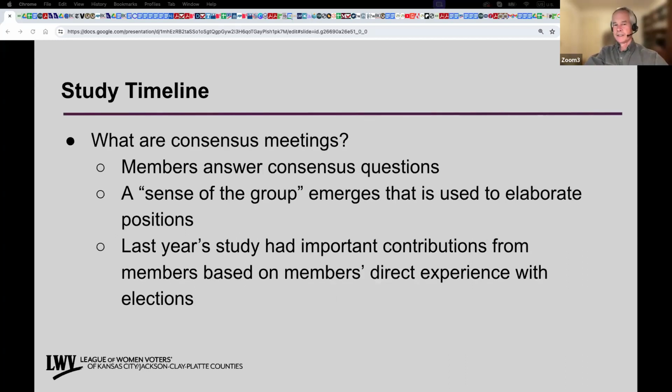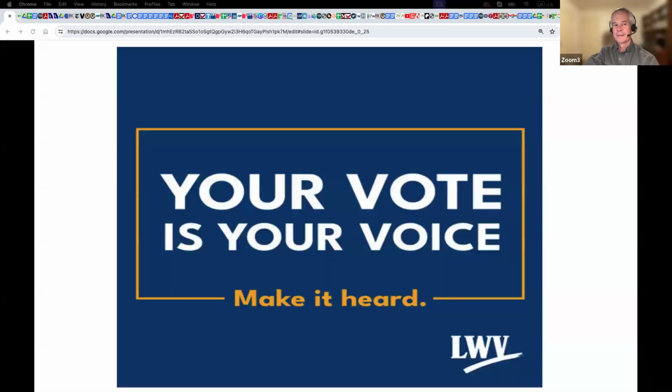So what are consensus meetings? At these meetings, members discuss and answer consensus questions. From the discussion, a sense of the group emerges that is used to elaborate positions. Last year's study had important contributions from members based on members' direct experience with elections. And again, you only need to attend one consensus meeting.